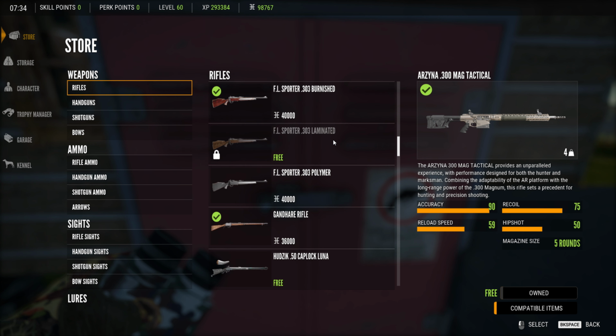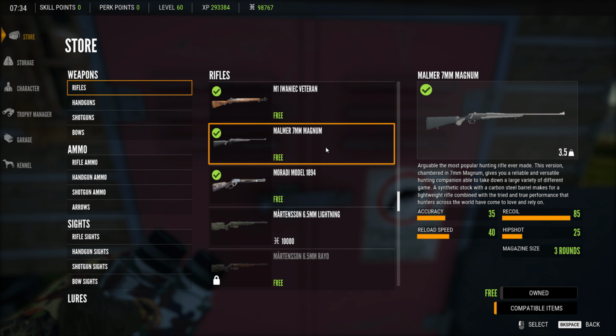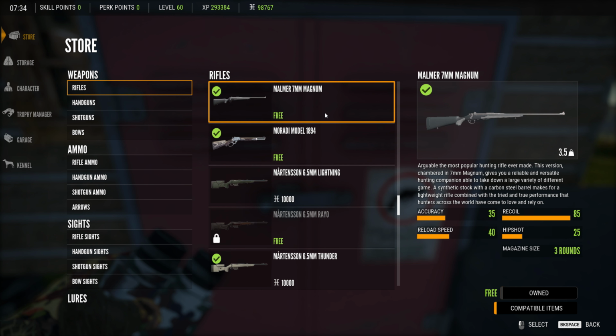Moving on to our second rifle of the day, which we're going to scroll down here for just a moment. The Mauler 7mm Magnum is also a pretty good rifle to use on these guys. It's very solid as well. It's a high-powered round. You have 3 rounds in there. You can place some alright follow-up shots with this thing. Sometimes it's kind of finicky, but I highly recommend it. It's one of my top 3 favorite rifles in the game, and you can find it in the Hunter Power Pack DLC.